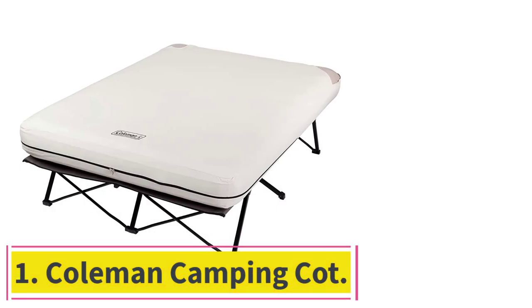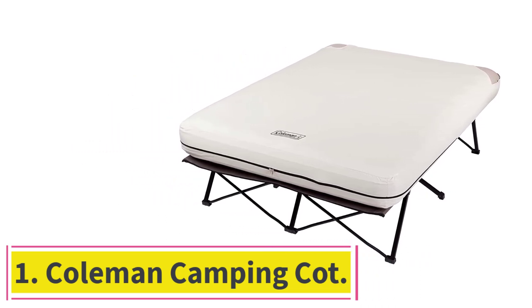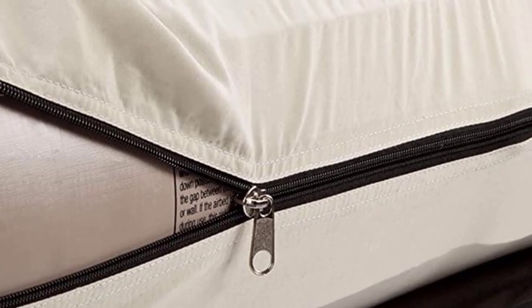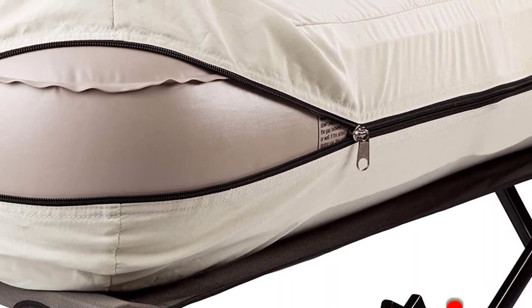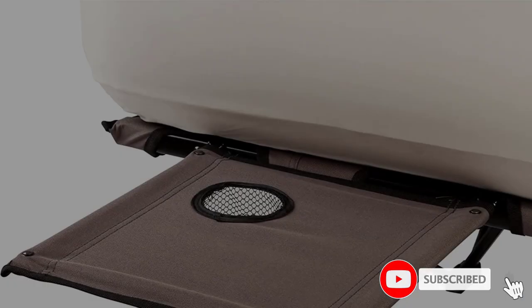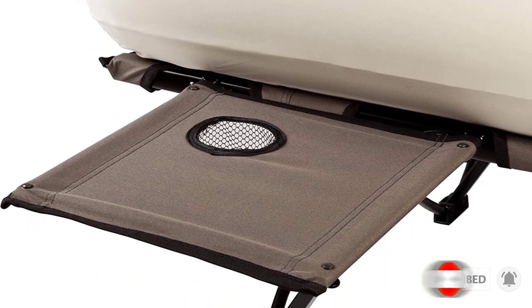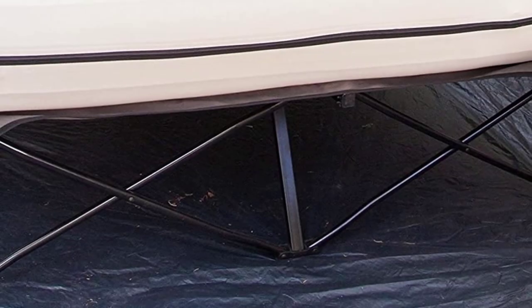Starting at number 1, Coleman Camping Cot. Looking for a comfortable and sturdy cot for your next camping trip? Look no further than the Coleman Camping Cot. This cot is made of durable materials and can hold up to 250 pounds, making it perfect for both kids and adults. The Coleman Camping Cot is perfect for anyone who loves spending time outdoors.